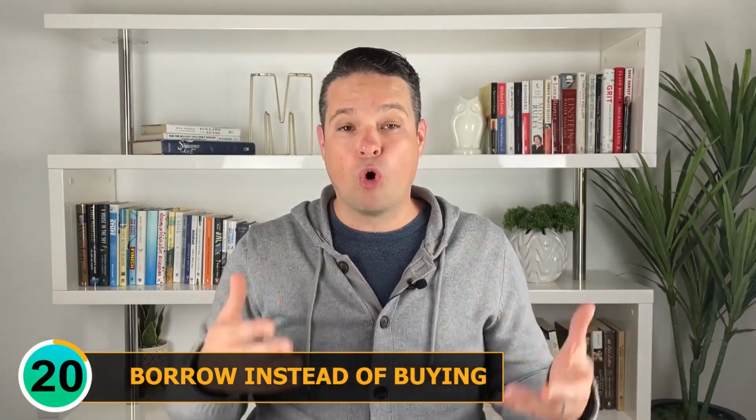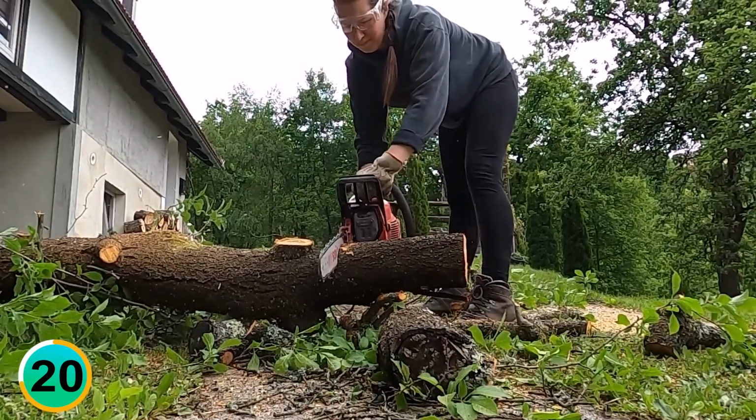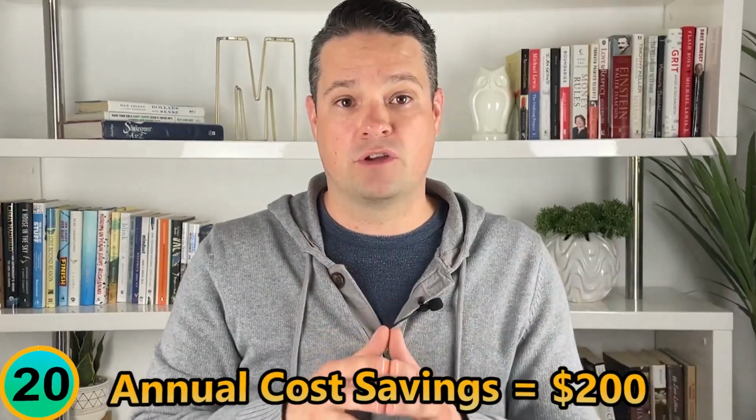And one way to minimize your spending is to borrow instead of buying. Go to the library where you can borrow tons of things besides books, like tools, instruments, even passes to local museums. And if the library is not your thing, borrow from friends. I recently borrowed a chainsaw from my neighbor when I was doing some yard work. Just be sure to pay it forward and share the love with other people around you.